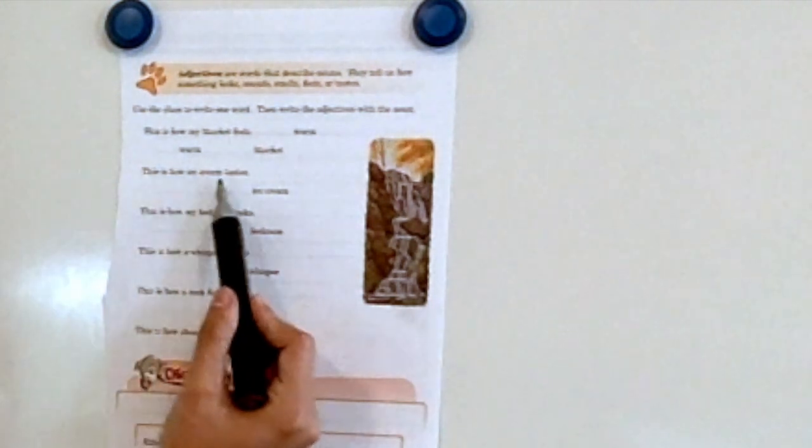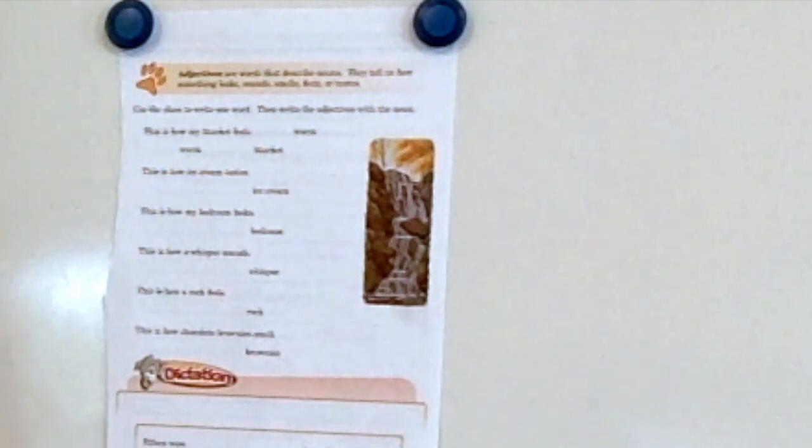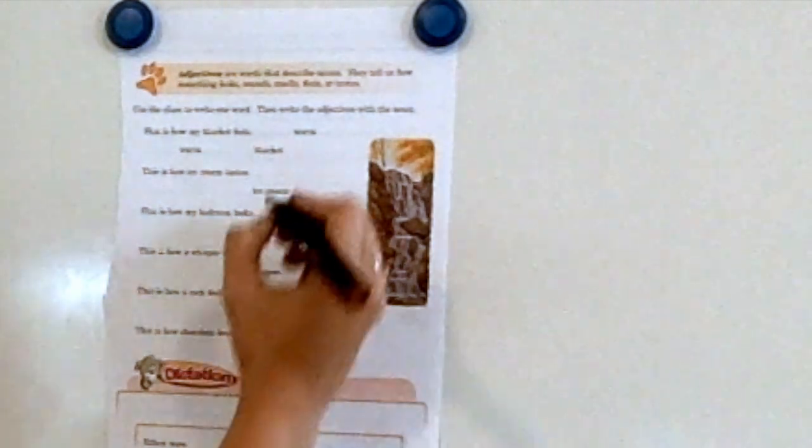This is how ice cream tastes. What word could we use to describe ice cream? How about sweet?